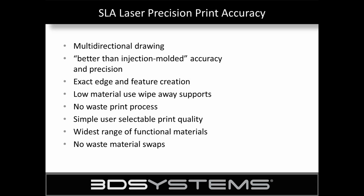Now, SLA technology, and you would have been able to see this in the video, but you take an epoxy resin and you draw on it in a multi-directional way to create better than injection molded, highly accurate, highly precise parts that give you fine feature detail, true to CAD. One of the benefits of SLA is that you have very limited post-processing. Not all geometries require supports, but if you do have supports, they are easily removed. A very limited amount of sanding, if any, is required. It's a no-waste process. All the material that is unused is fully recyclable and able to be used again.